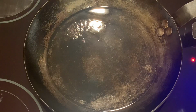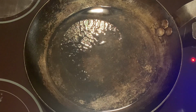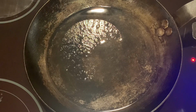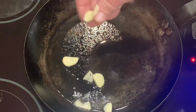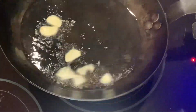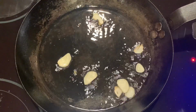And to that, we're gonna fry up some garlic slices, okay? I've got a large clove of garlic that I've sliced up, and as soon as I pick it up here in my hands, we're gonna throw it in there and just kind of fry it up, all right? Like that, and the oil's already heated up. We're gonna fry these garlic slices till they get nice and toasty brown.